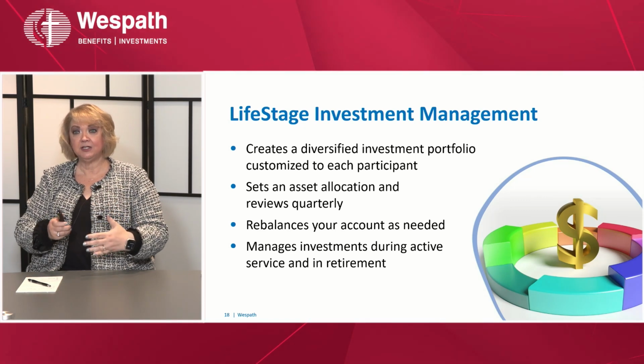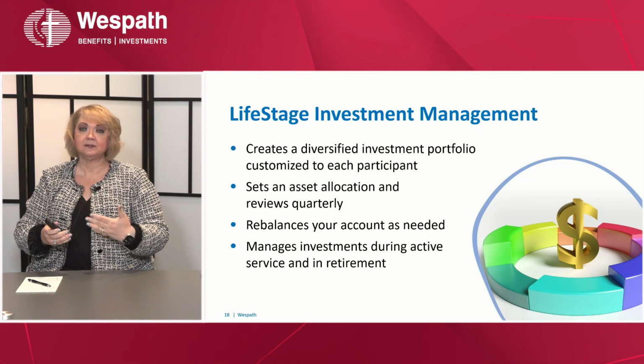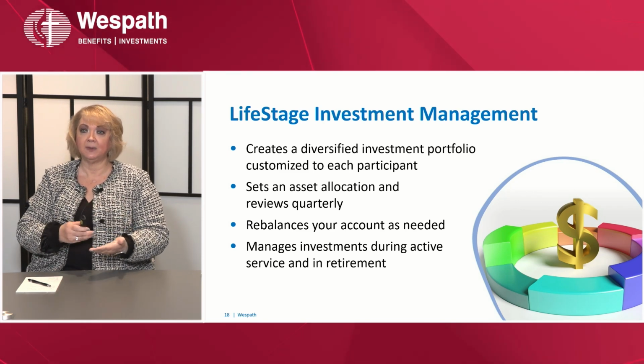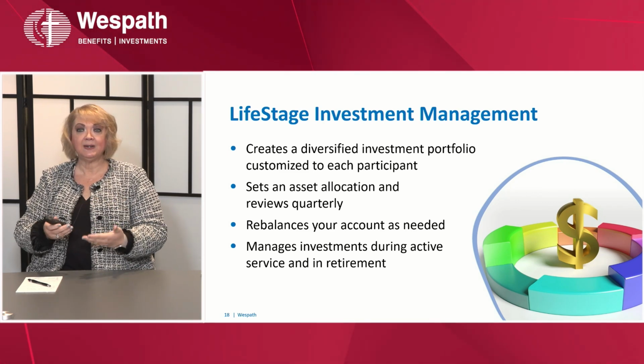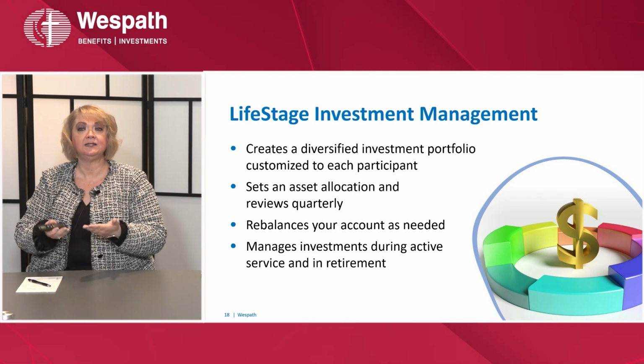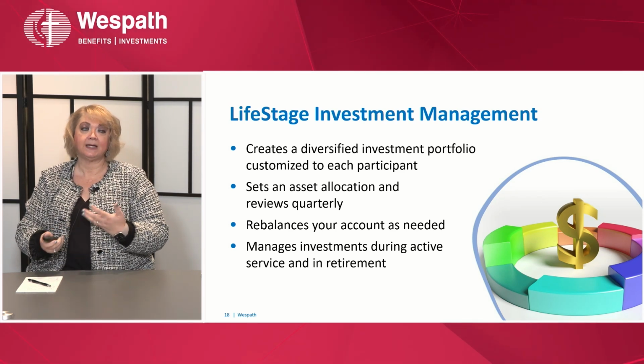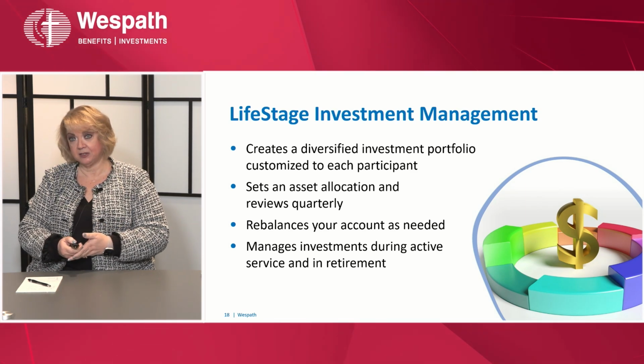Whatever that allocation is, it may need to be rebalanced, and that's what could be done each quarter on your birth date. It could rebalance to get it back into the mix that we deem you to be needing to be at. And this service is available during active service as well as in retirement.